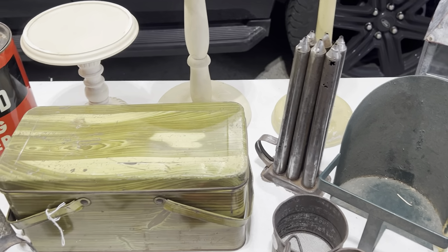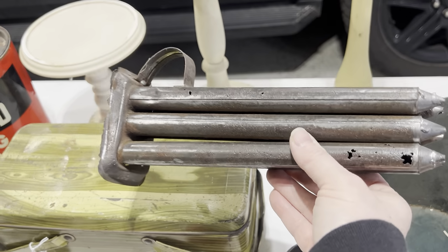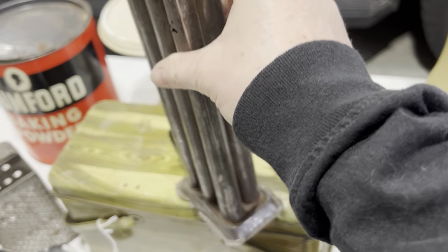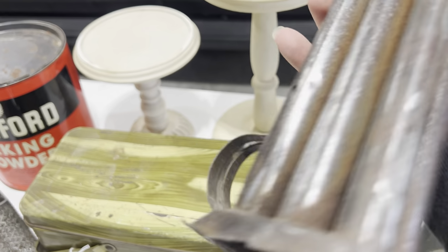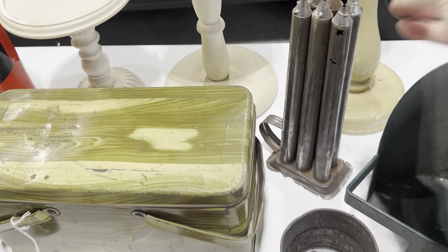I like project pieces. That's what keeps me going. So now we have a candle mold. Now you can see that's got some brokenness in it, but I know a lot of times people do use these, but then they also use these in decor too. So yeah, I didn't notice at the time I picked that, but I still think it's worth the pick.